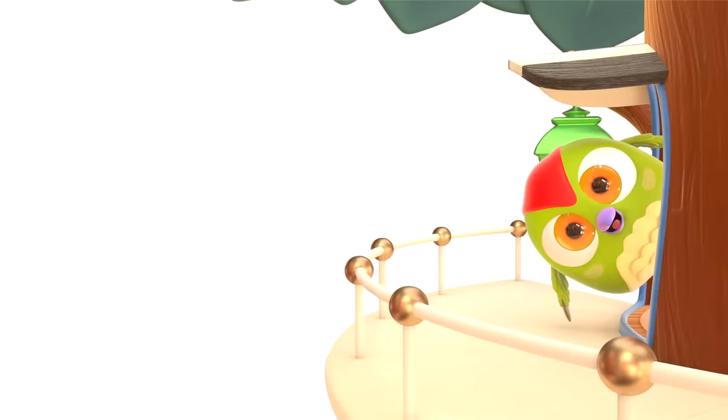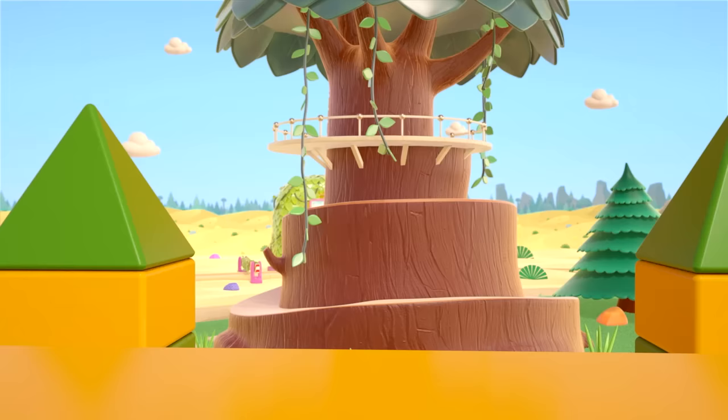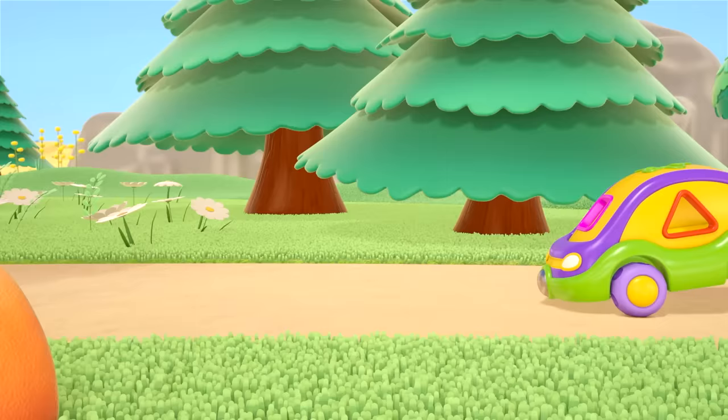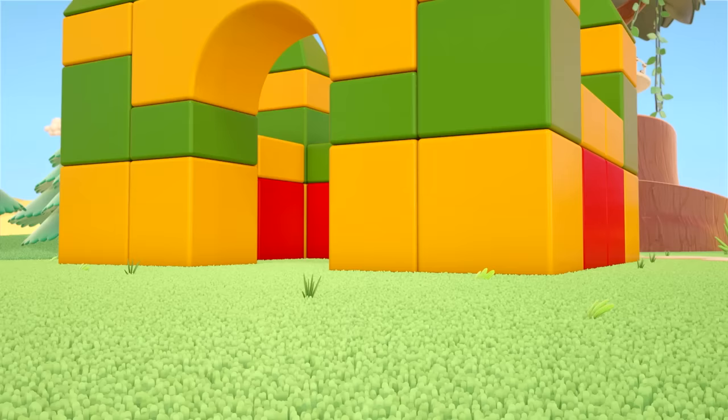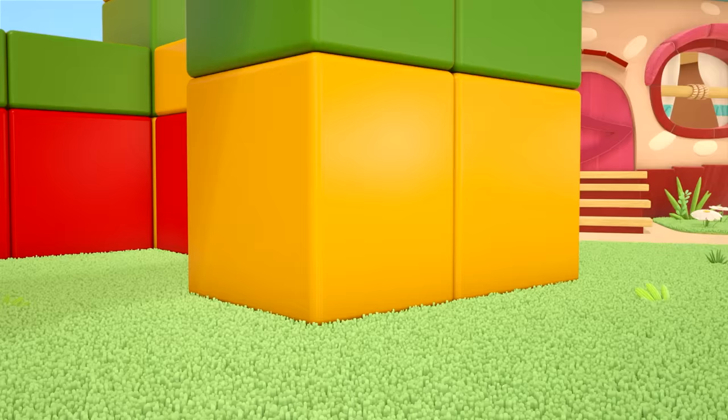Hop Hop the owl's wearing a helmet. He's taking a big red cube somewhere. He's doing some building today. Hello there, little builder. Are you building a house with those cubes? Maybe it's a repair shop. Peck Peck the woodpecker's brought along a broken car. Hop Hop the owl will get it fixed.